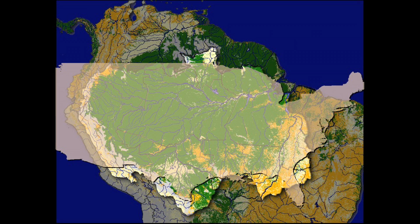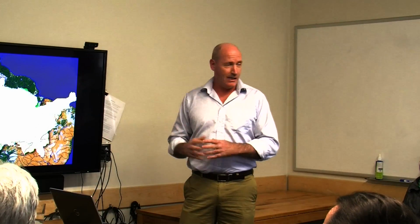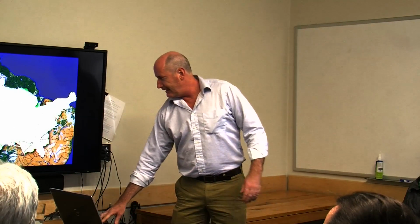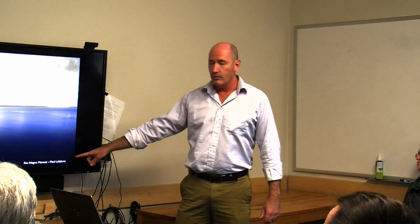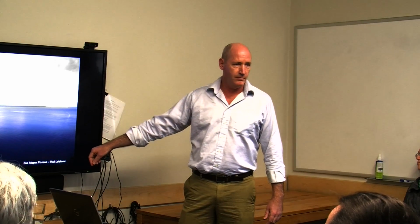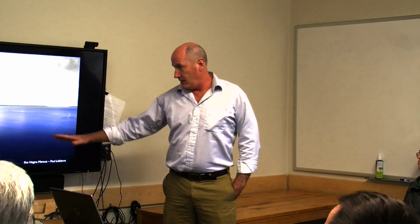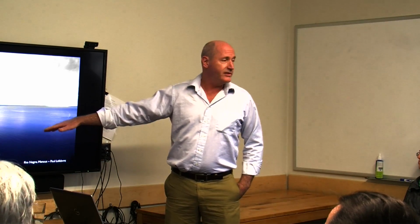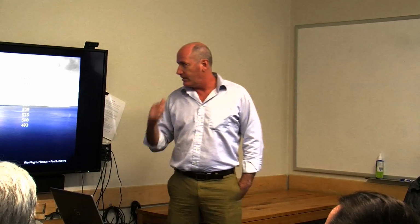For scale, it's roughly the size of the continental United States. We talk about scale, and it's one of the real issues with the Amazon. It's big. This is 800 miles from the ocean, at Manaus, and it's actually the Rio Negro, which is one of the tributaries of the main stem of the Amazon. In this location, it's 200 feet deep, so it's big.